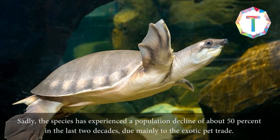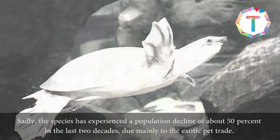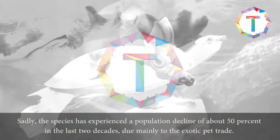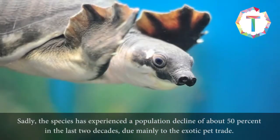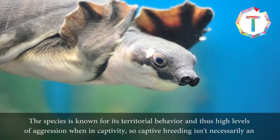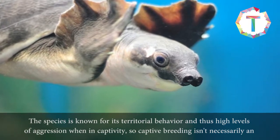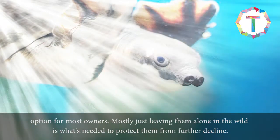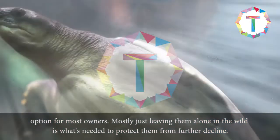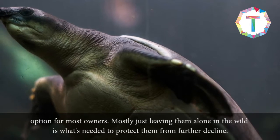Sadly, the species has experienced a population decline of about 50% in the last two decades, due mainly to the exotic pet trade. The species is known for its territorial behavior and thus high levels of aggression when in captivity, so captive breeding isn't necessarily an option for most owners. Mostly just leaving them alone in the wild is what's needed to protect them from further decline.